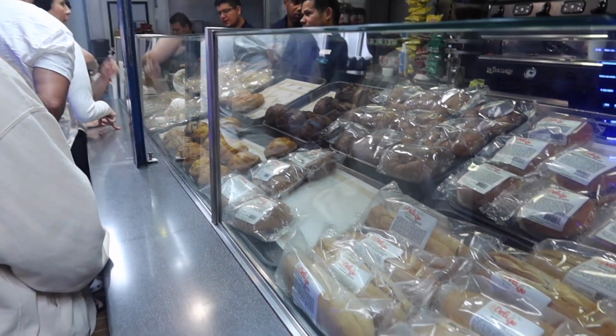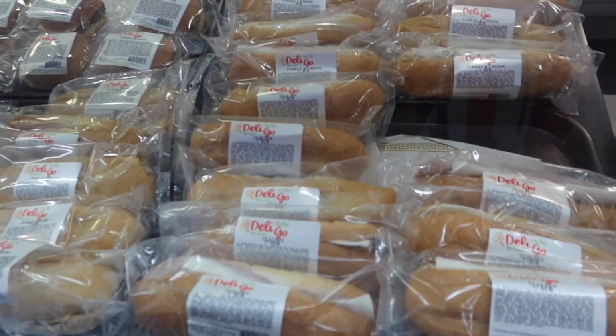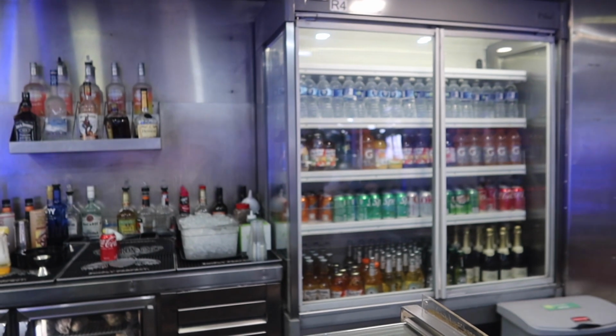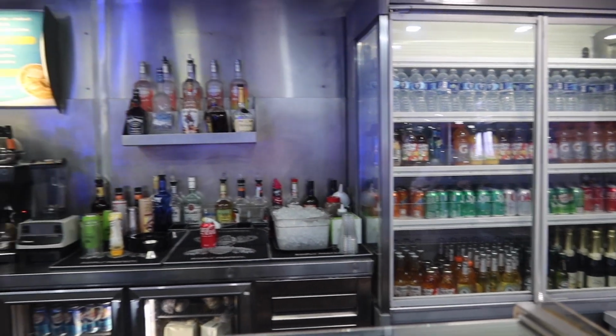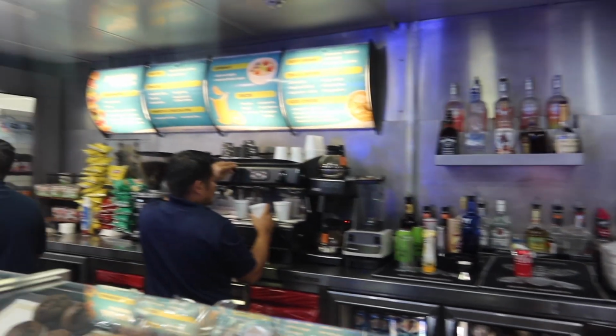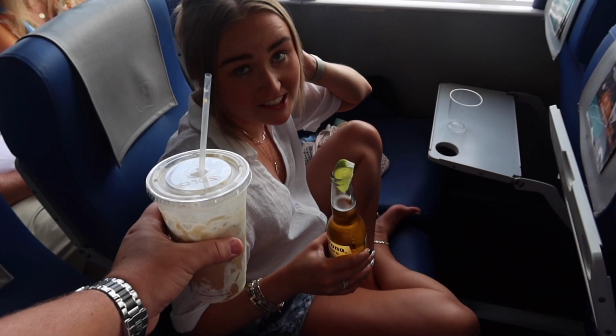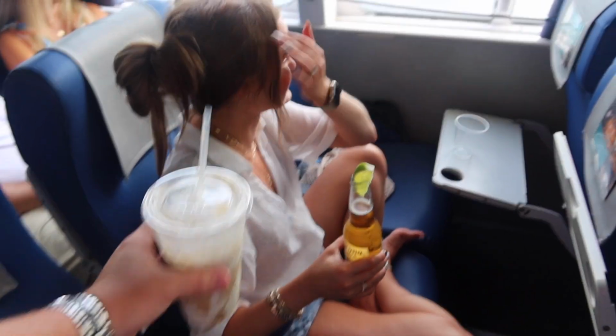You can get them warmed up, you just have to ask them and they will do it in the back for you. And surprisingly, they had a huge option for drinks. I'm talking all soft drinks, a few beers, champagne for mimosas, and a full bar. So lots of drink options, and you are allowed to get it and walk around the boat with it, go sit at your seat. You're pretty much free to do whatever you want.